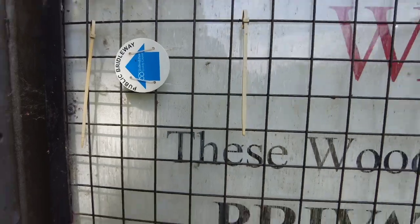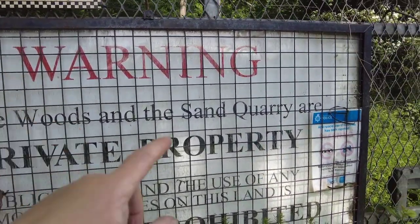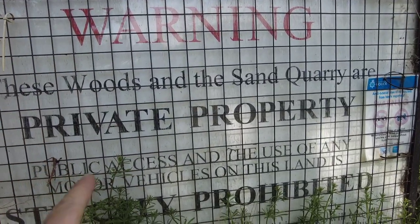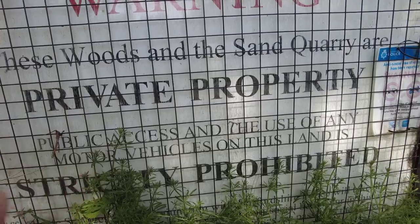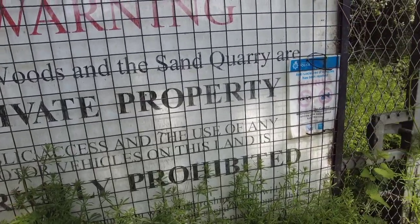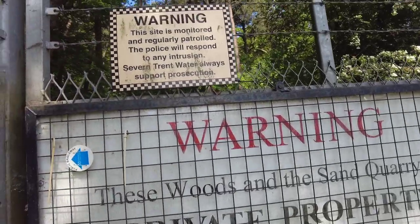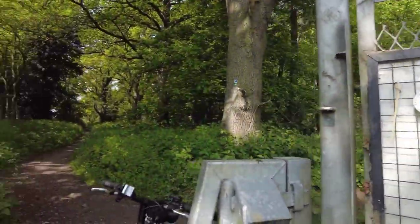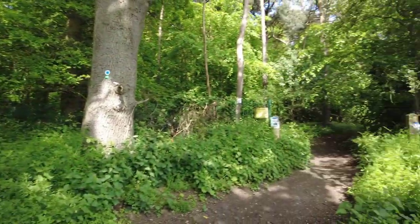Right there, it says warning, these woods and the sand quarry are private property. Public access and the use of any motor vehicles on this land is strictly prohibited. As you can see there, cars and motorbikes are not allowed. The site is monitored and patrolled by the police, so going by the look of it, you're only allowed on this bit here. You're not allowed up there.